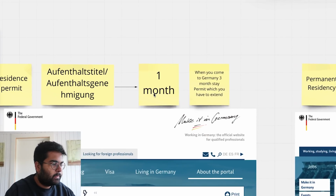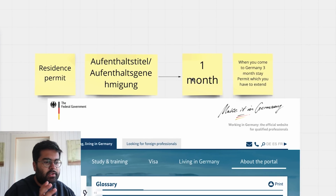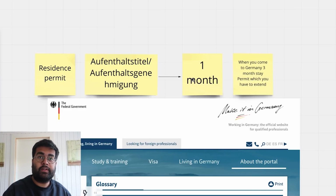So let's talk about the first one, which is the residence permit or the Aufenthaltstitel or Aufenthaltsgenehmigung. This generally you can get in 1 month. So you come with a visa to Germany, and let's say it's a national visa, because generally that's when it's more relevant. Then you register yourself at the Ausländersbehörde, and after a month, generally it's also maybe 2 weeks or something, you can get the residence permit.